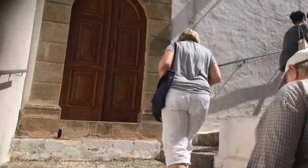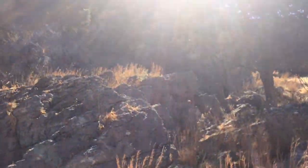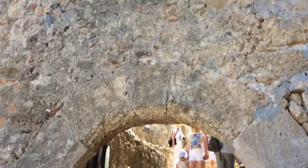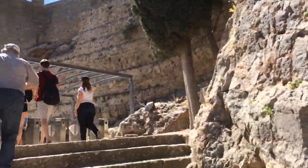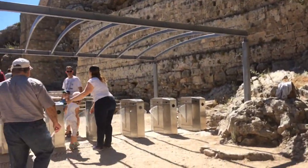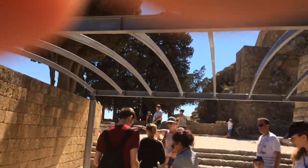We're taking the many, many steps up to the Acropolis of Lindos. So we're heading up to the Acropolis, one of the three main Acropolises of Lindos Island, of Rhodes Island.